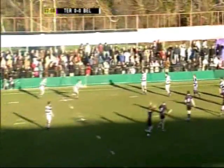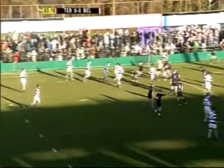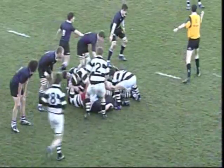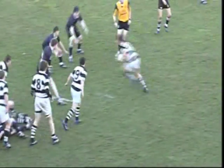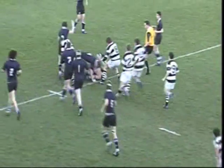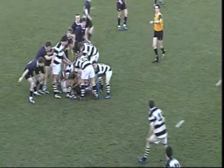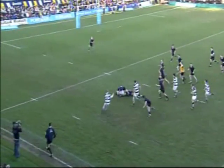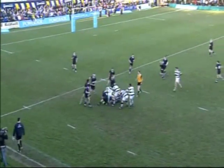Terry Jones doesn't find touch, provides the opportunity to Belvedere, looking for that gap that may come in the Terenure defence. Synnott gets across the advantage line up to the 22. Great break by Synnott. Ups the attack, but they have men over here. If they can move it quickly, it's Synnott. Run away, tackle! Superb cover.